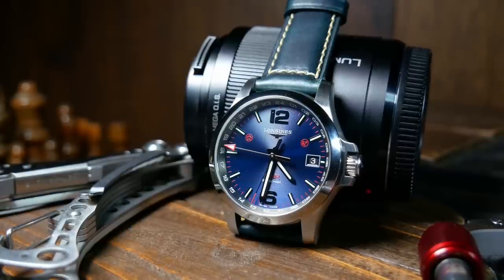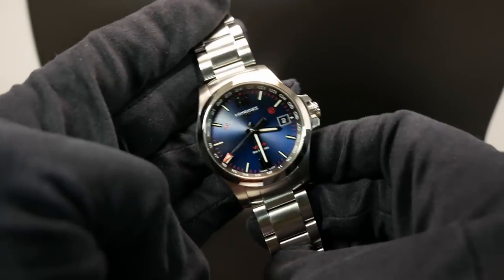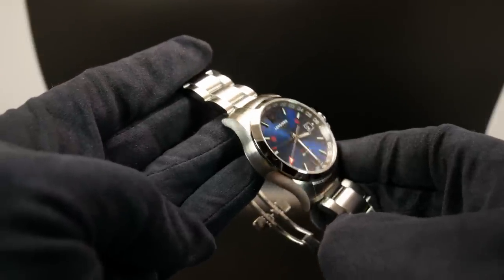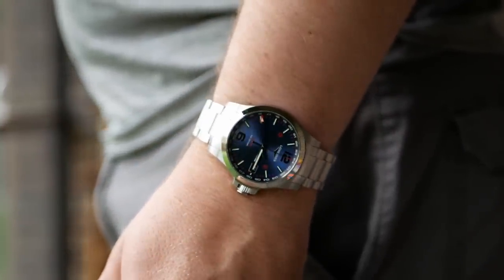Now, that about covers the functionality aspect, so let's shift gears more towards form or the aesthetics of the Conquest VHP line, which should be similar, but not quite the same as the regular Conquest. Now, for a 41mm, this has a rather beefy and substantial presence. One look and you know it's not a dress watch.